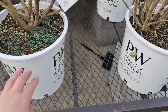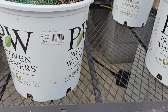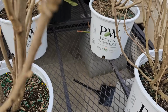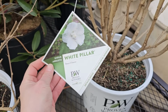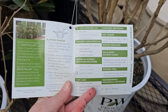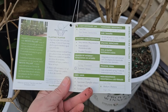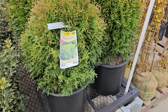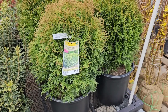These are pretty good sized containers. Let's see, they're probably like a 5-gallon for $44.98. And they have the Purple Pillar and they also have the White Pillar right back here. So similar specs, I'm guessing. Let's just make sure. Yep, 10 to 16 feet in height, 2 to 3 feet in width. Very narrow, heat tolerant, durable blooms. And it likes sun. And if you're looking for an evergreen that keeps a naturally rounded habit, this might be a good option for you.